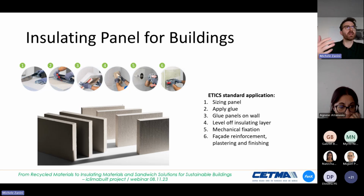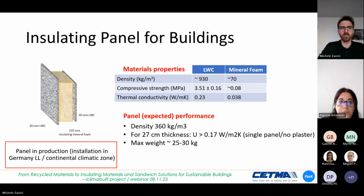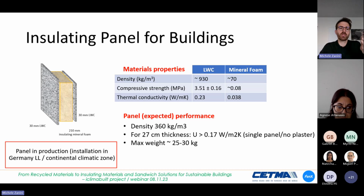So this is the line of thinking of the market and how the market wants to deal with it when you have to insulate external walls with panels. In that line of thinking, we're taking inspiration from that, and we're trying to make, as I said, a solution slimmer than a block by essentially reducing as much as possible the lightweight concrete outer shell, and ideally in a future step also removing one of the two layers, right?